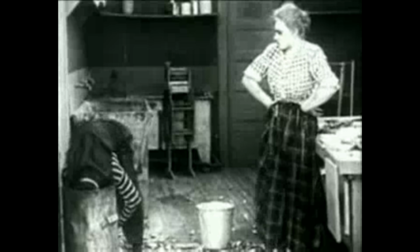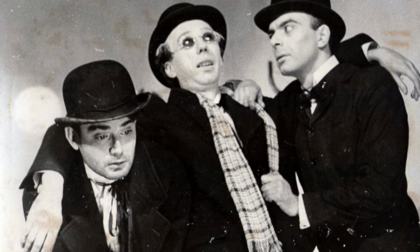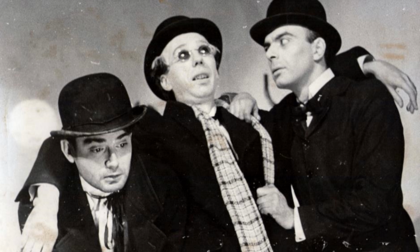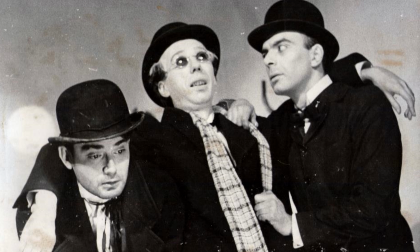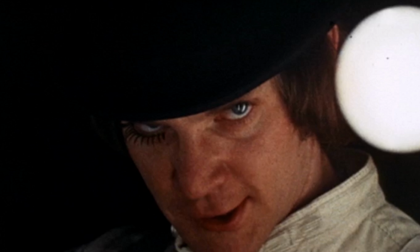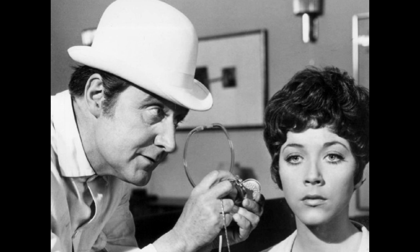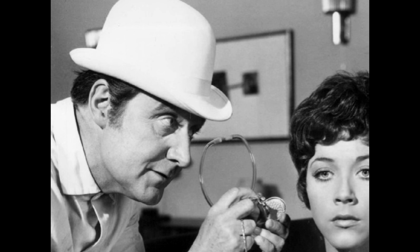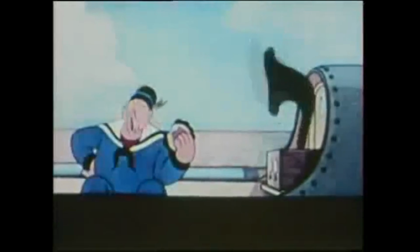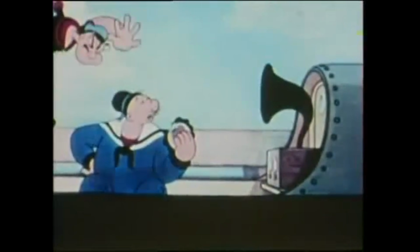$62,500 in 2012. The characters in Samuel Beckett's 1953 play, Waiting for Godot, voted the most significant English-language play of the 20th century in a British poll in 1990, are usually portrayed wearing bowler hats. Alex DeLarge, the chilling main character in Stanley Kubrick's influential 1971 dystopian film A Clockwork Orange, wears a bowler hat, as did dapper spy John Steed in the 1960s stylish espionage crime drama series The Avengers. Bowler-wearing J. Willington Wimpy will gladly pay you Tuesday for a hamburger today.